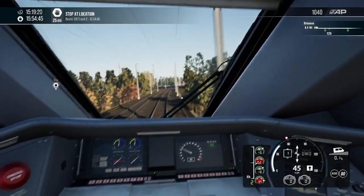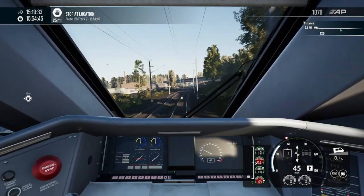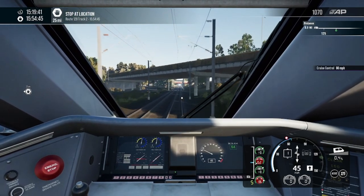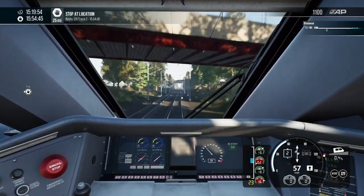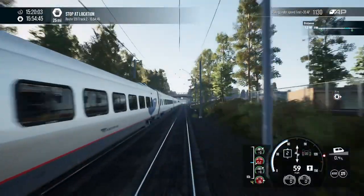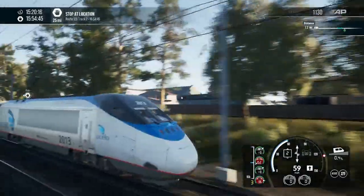And finally, I'm seeing some green signals. So it looks like we can finally start going fast. When we get up to this point, we can start doing 125. And of course, the speed limit now says we can only do 60. I guess when you get up to this section up here, we can start doing 125. Here's our train just cruising along here. Other end of the train.